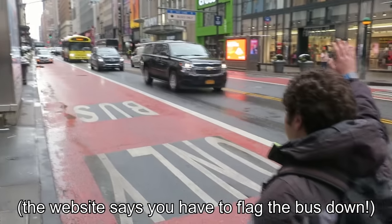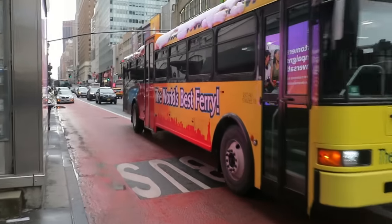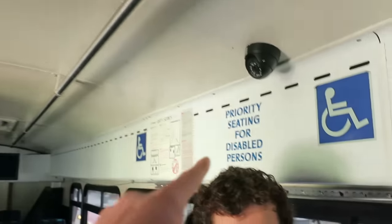It's the civilized commute and the world's best ferry, which I don't know if I believe that. Thank you. You're literally gonna sit in the priority seating. Sit one behind it. I like the concept that disabled people could possibly use this bus. It's got like the arch. Oh yeah, I mean it has the wheelchair lift, but it'd just be such a pain.